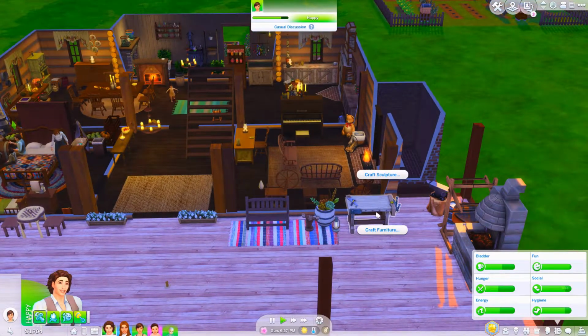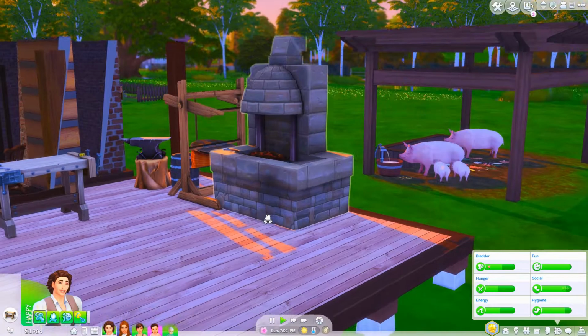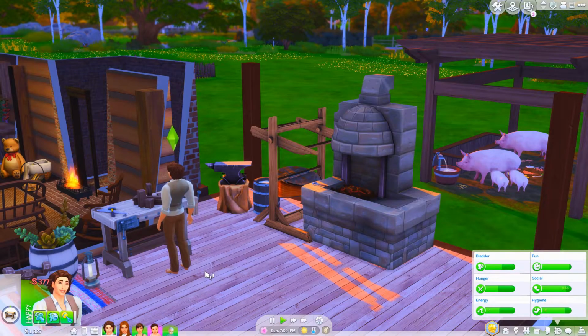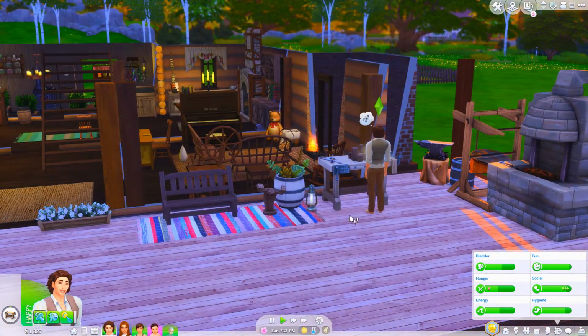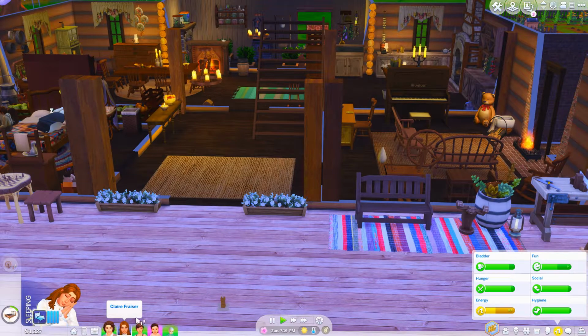Besides the farm, one of the big money makers is Jamie's woodworking carpentry business. So the story is he takes in orders from the people on the ridge, and this is his blacksmithing area or woodworking area. That anvil was supposed to be a woodworking bench, but it doesn't work. But for aesthetic purposes, it works just fine. So we'll let him go ahead and get some work done.